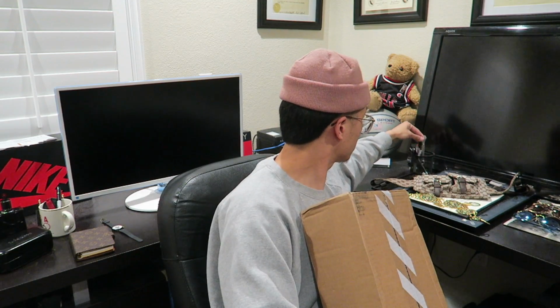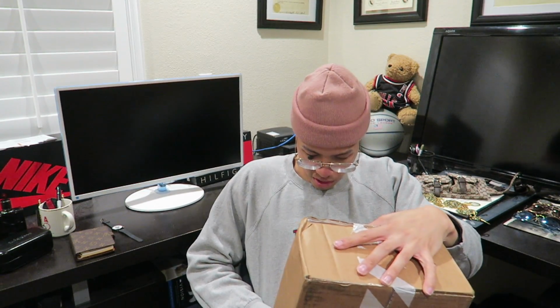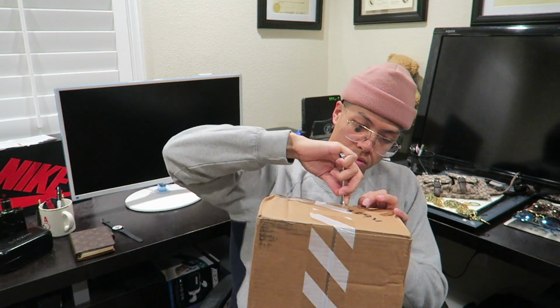Let's see if I have something I can use to open. Oh, here. A wrench? Why do I have a wrench in here? But this will do. I just don't want to ruin the box on the inside. Oh, I can actually dig this in, so this will work. Hell yeah. Damn, I'm hyped to open these. I've had them for a while and I just haven't got the chance to open them.